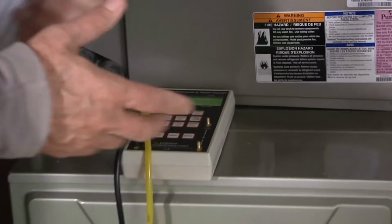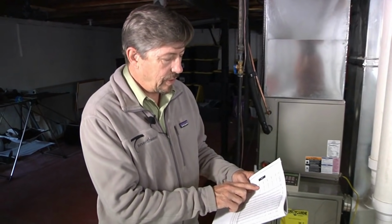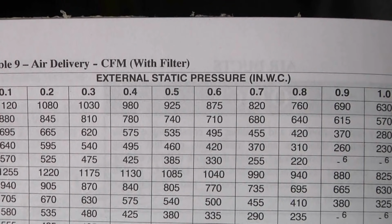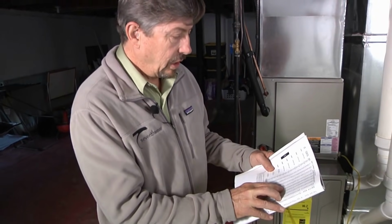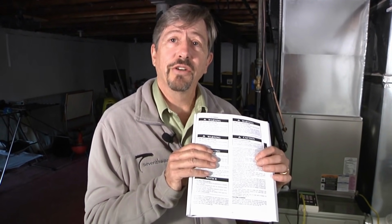So with the manufacturer literature in hand, we can look up, based on the speed tap, the model of the furnace, and the static pressure rise that we're seeing, and we read off of the chart that we are seeing about 975 CFM, which is just a little bit higher than we measured with the flow plate, but in the same ballpark. Now, this method will work well if you have the manufacturer's literature. It won't work at all if you don't have that available.